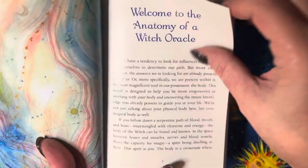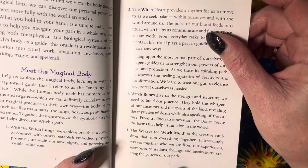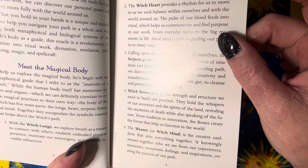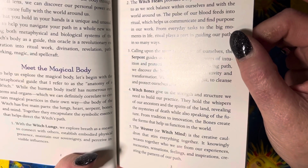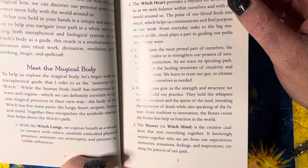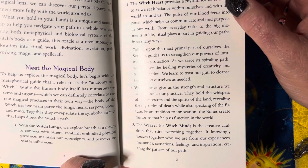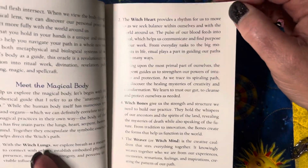Let's take a quick look. Meet the magical body. Basically, the body of the witch has 5 main parts: lung, heart, serpent, bones, and mind. Together, they encapsulate the symbolic essence that helps direct the witch's path. With the lungs, we explore breath as a means to connect with others, establish embodied physical presence, maintain our sovereignty, and perceive invisible influences. And it goes on. I'm not going to read the whole thing, but that's interesting.